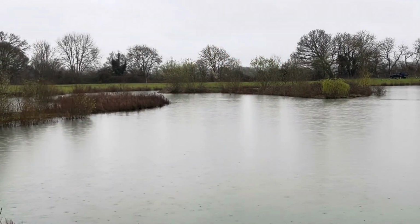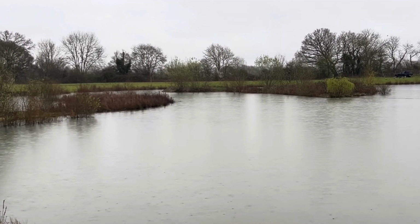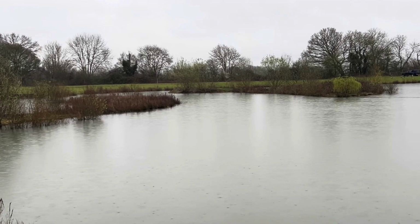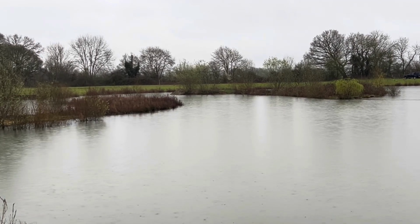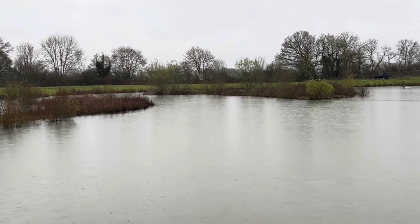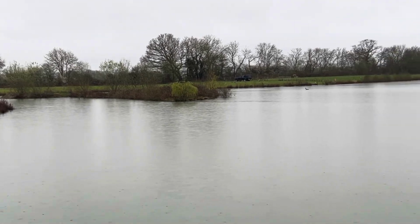Right. Continue to watch the water, sup a cup of tea, and await developments. This is the channel, guys, that I was just talking about. They've been sort of by that dome tree in the far right hand corner of that channel, a couple of rod lengths off the bank there. Like I say, that's where that good one showed as well, but I ignored it yesterday. So yeah, fingers crossed.